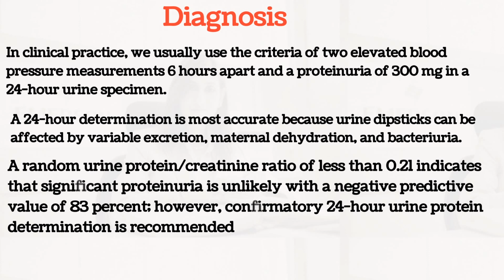So this is just saying that when making a diagnosis, make sure you measure blood pressure 2 times, 6 hours apart, and your proteinuria has to be either 1 to 2 plus, since, according to the next part we're going to do, there is 1 to 2 plus which is mild and 3 to 4 plus which is severe. But the lowest is they should have a proteinuria of 300 milligrams in a 24-hour urine collection.